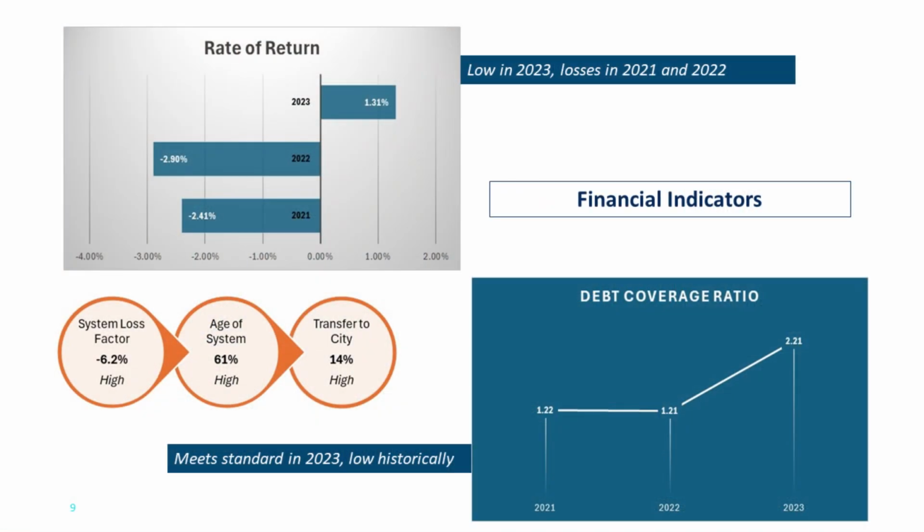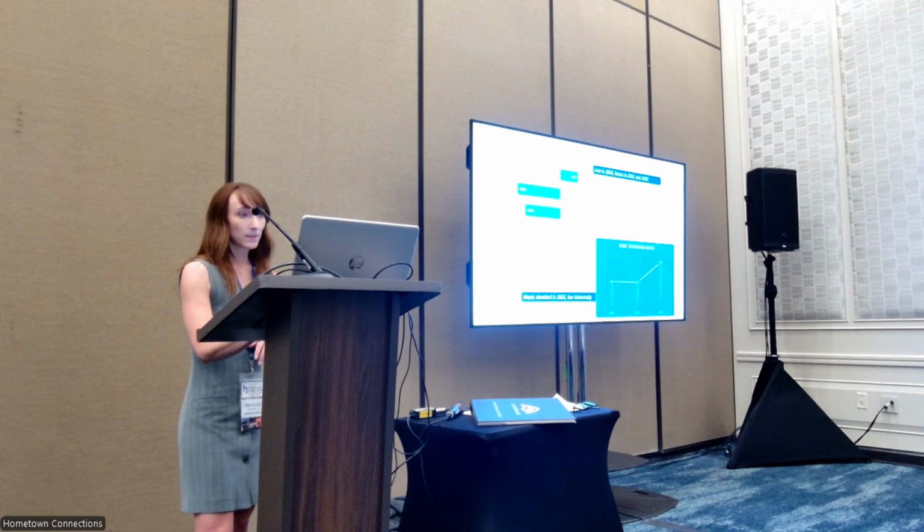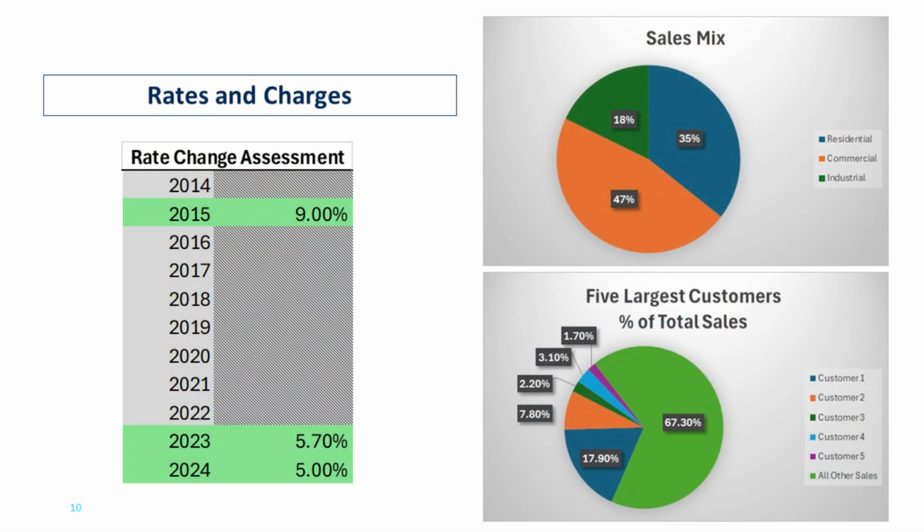This utility had 6.2% system losses. The age of the system is 61%, which is high. And the transfer to the city was 14%, which is also super high. So then we looked at rates and charges, and you can see that the utility went a long time with no rate adjustment, which was clear in the financials leading up to 2023, where they needed to have a 5.7% increase followed by a 5% increase in 2024.